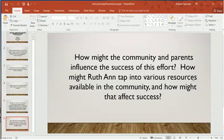All right, so how might the community and the parents influence the success of this effort? How might Ruth Ann tap into various resources available in the community, and how might that affect success? Well, there again, if they don't meet with the teacher or with the parents and let the parents know what is happening, I think there's going to be a lot of backlash from the parents, because it's going to be something completely different probably than what the parents learned when they went to school, and that could have definitely a negative effect on how it's perceived by them whenever they see the students doing other things.